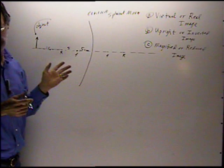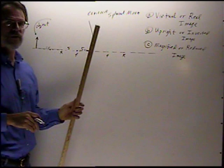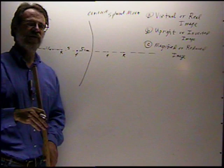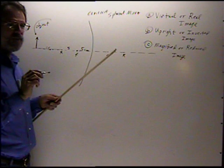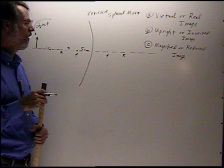Whenever you do these problems, always use a ruler, and please do not freehand these drawings. Always get good graph paper if you can. Draw it, scale it out, and measure it either in centimeters or inches. Actually, scale it out and measure it as best you can. And always draw.